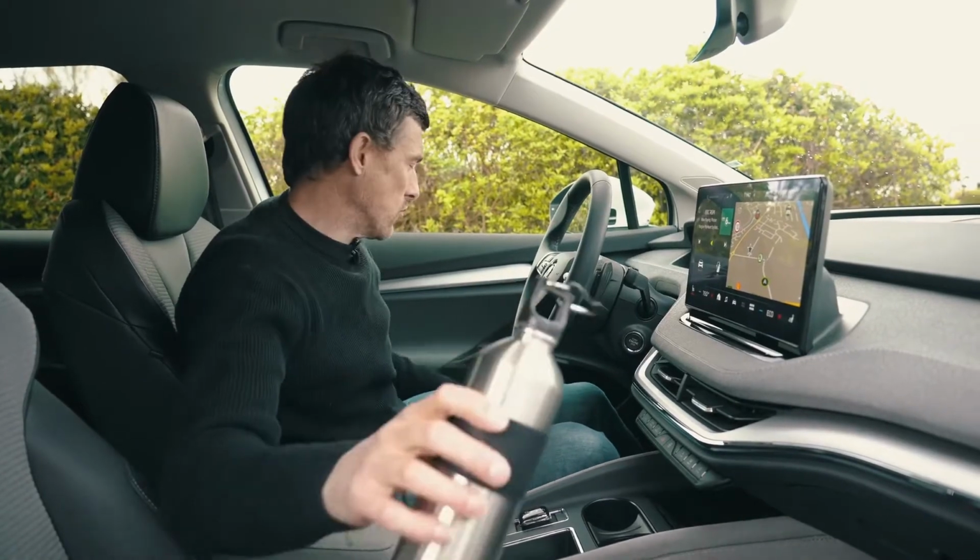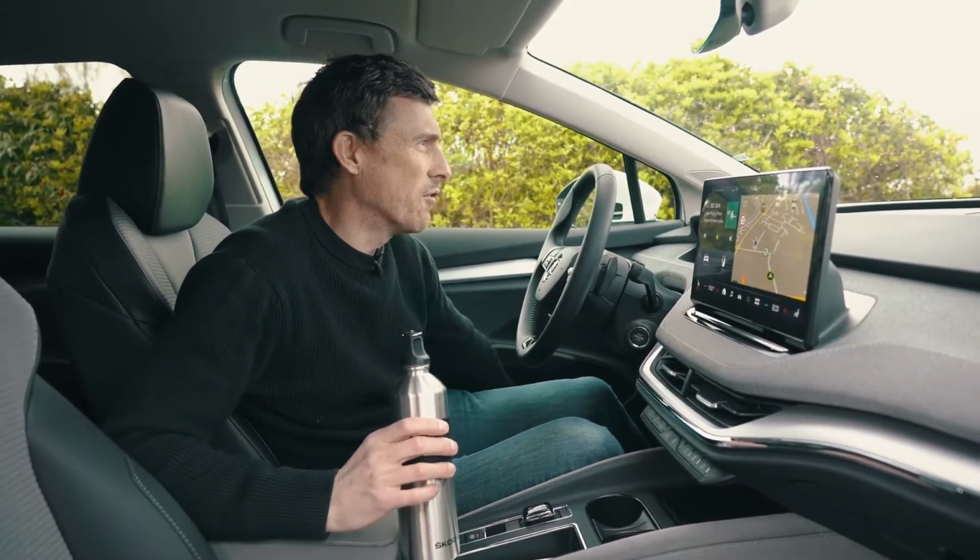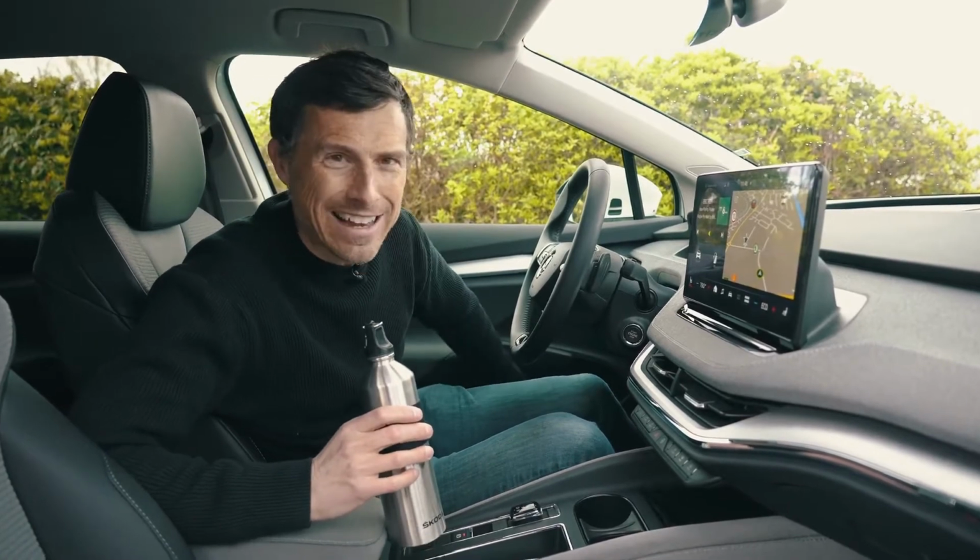And of course, look, you've got big door bins, and they've done that thing Volkswagen Group tend to do. They've lined it with felt, and the felt they've actually lined it with is so soft, actually. It's like the softest felt I've ever felt in any door pocket. Anyway, the door bin's big and things won't rattle in there.